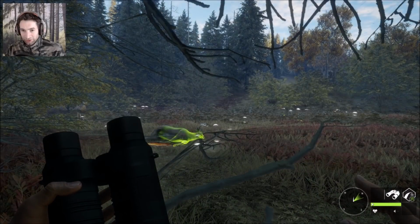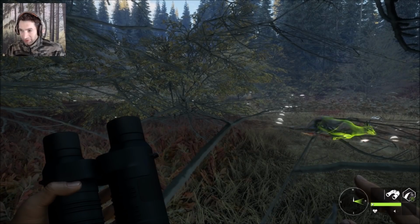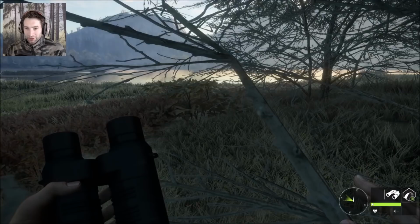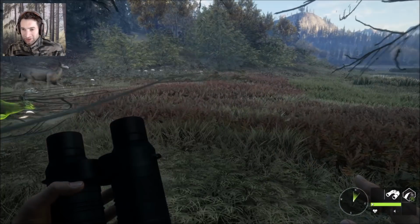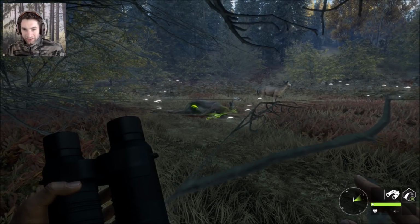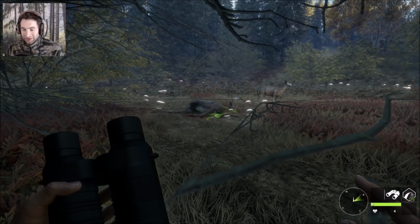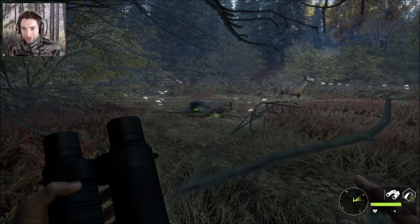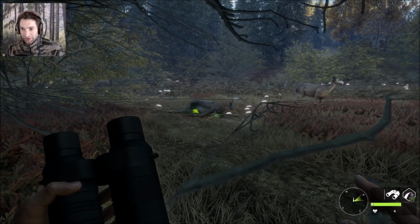So we have a bunch of does by us now. I don't see the buck just yet, but he should be coming by any minute now. Anyways, we came over here and we found actually a whitetail need zone. But the strange part is, I came down here the second time and I spotted a coyote, and somehow the whitetail need zone disappeared, which is very strange if you ask me.